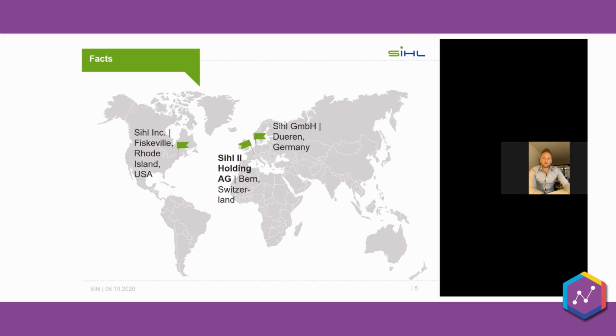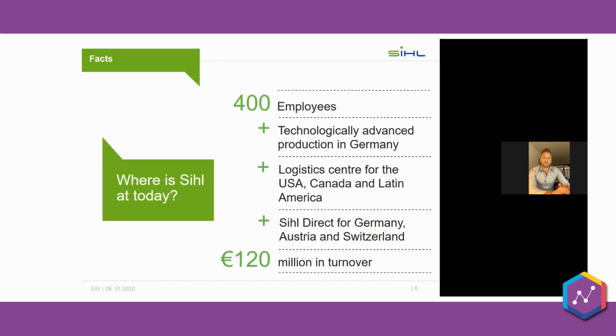Just to give you some figures, and then I will end the SIL introduction. We are a company with 400 employees, a mid-sized company. We have an annual turnover of 120 million, and spend a lot of time in developing and innovating.